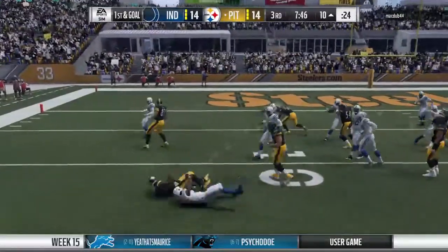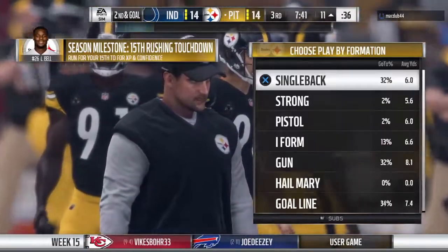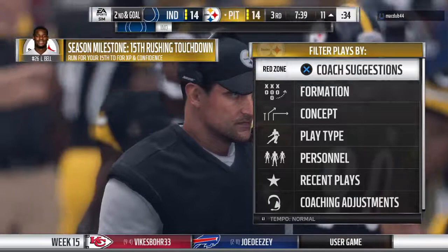Now Bell. And this play doesn't go anywhere. Backwards, losing yardage to the 11. It's a loss of 2 there, bringing up second down.